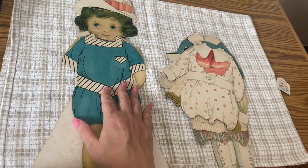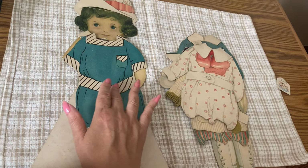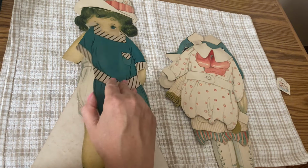Summertime outfit, maybe to wear to the beach. Blue, a peacock blue. Striped accents, a pocket on the chest.